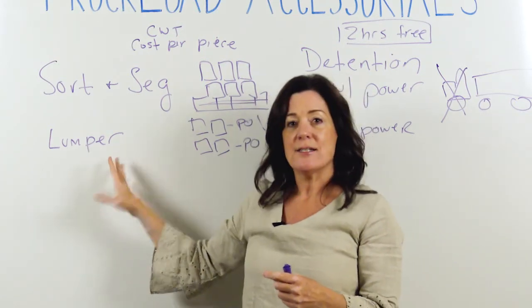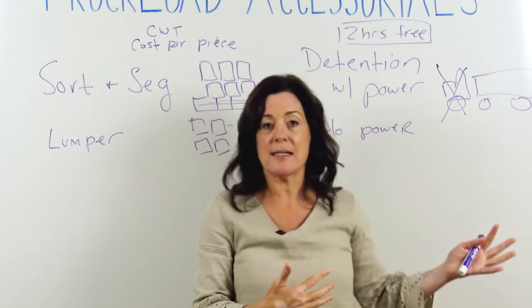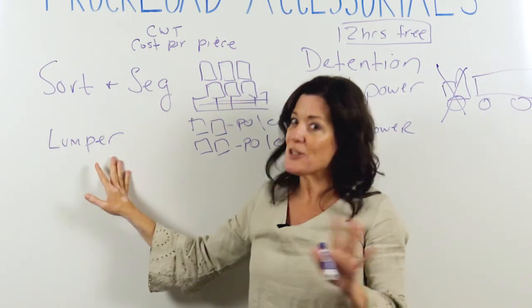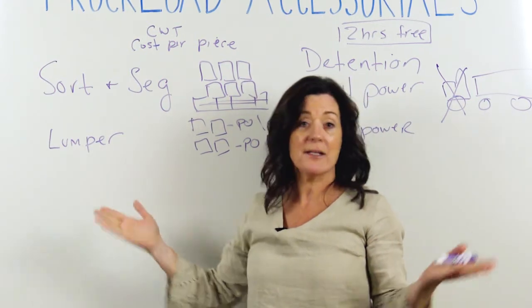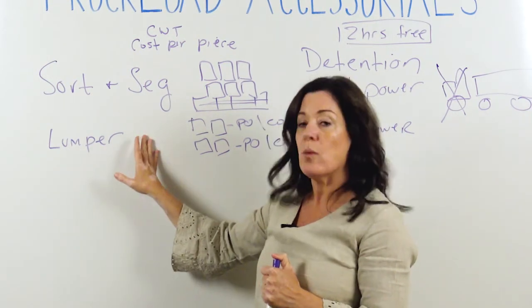It's really hard to say, all right, I have to pay this, and one day it's going to be $500 and the next day it's going to be $100, and I really don't understand why. And it's one of the big mysteries of lumpers. This is a great service because apparently they don't have to negotiate their rates in order to do it.